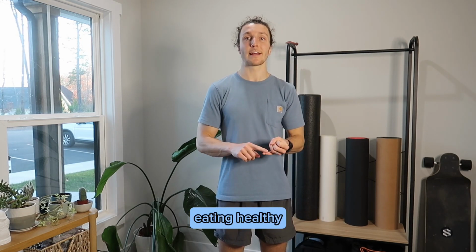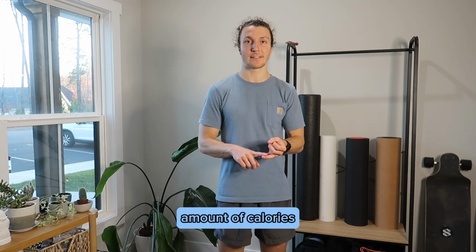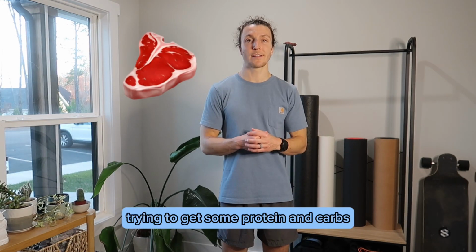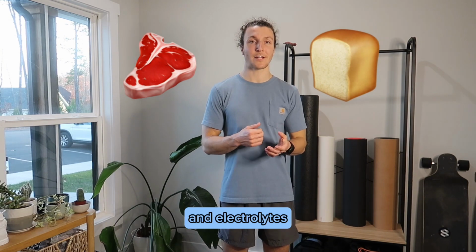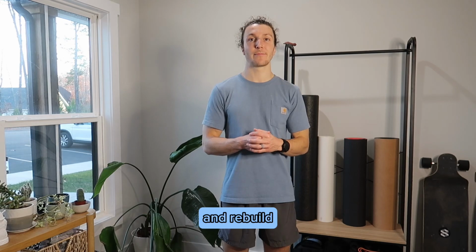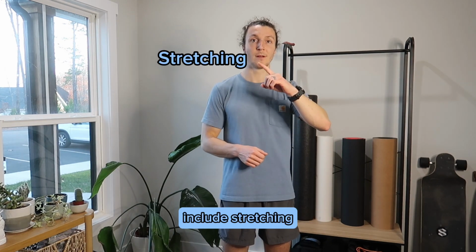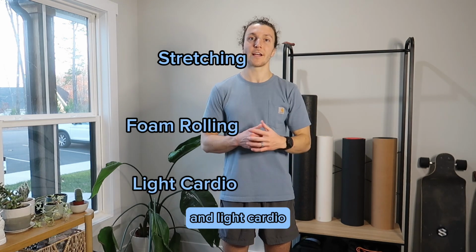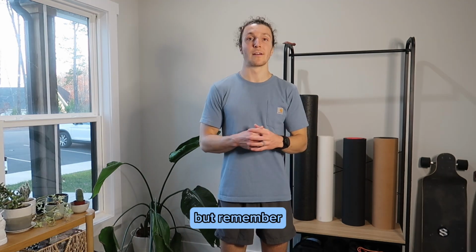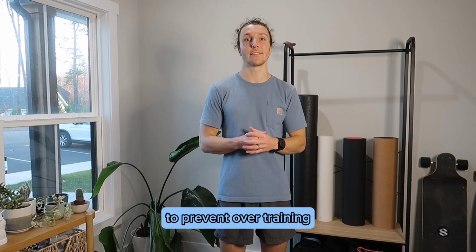This means both eating healthy, nutritious food, but also eating an appropriate amount of calories. I recommend trying to get some protein and carbs, along with some water and electrolytes after a workout, to help refuel and rebuild your muscles. Other great recovery techniques include stretching, foam rolling, and light cardio, such as walking. But remember, it's extremely important to focus on nutrition and sleep to prevent overtraining.